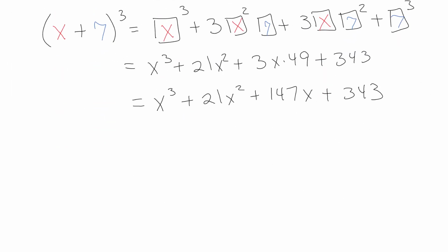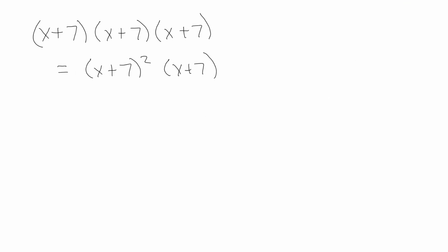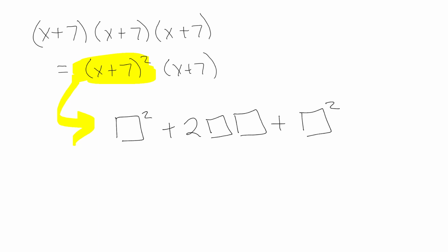But I'm going to be perfectly honest that I tend to get super lazy. And so I end up just working it out like this: x plus 7 times x plus 7 times x plus 7. Now, we do know x plus 7 squared. So if you wanted, you could also do x plus 7 squared first by itself. We know it's going to be the first thing squared plus 2 times the first thing times the last thing plus the last thing squared. So we've got x squared plus 14x plus 49. So that's all that first part.